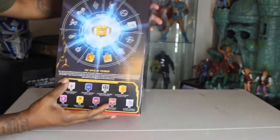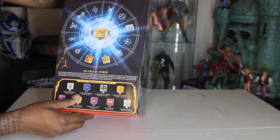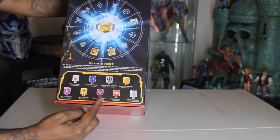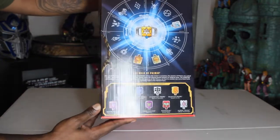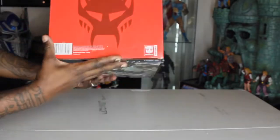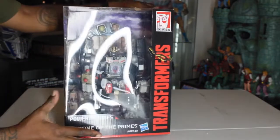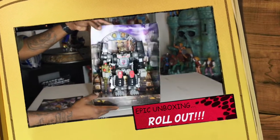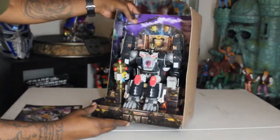But anyway, it's got some information about the Prime Masters right here. It's got them listed right here. You can see that. Nice packaging. Alright, so let's get to it. Let's get it open. Okay, so I have him outside of the box now.